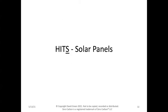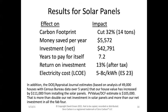So for us, this was the second biggest cut in our carbon footprint, about 14 tons, about a third, saving us a lot of money. Now, of course, your savings will be probably half this for the same investment. So your payback is going to be longer, probably more like 10 to 15 years rather than 7 years. And the return on investment might be more like 7 or 8%. Remember, that is after tax and indexed for inflation.